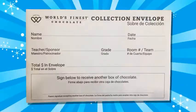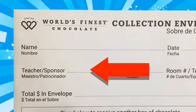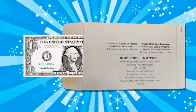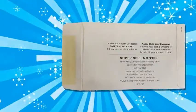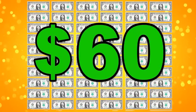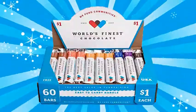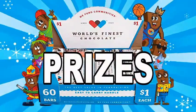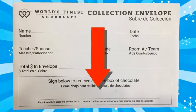There's also a money collection envelope inside each box. Write your name and your teacher's name on the envelope. Each time you sell something, put the money in the envelope. When all of your chocolate is sold, your envelope will have $60 inside. And to make it easier, change your smaller bills into larger ones before you turn in your envelope. If you want to sell another box of chocolate and win more prizes, have your parents or guardian sign the bottom of the envelope to give you permission.